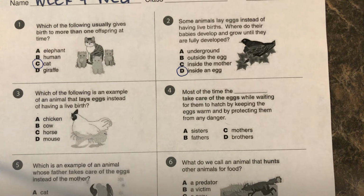Number 3, which of the following is an example of an animal that lays eggs instead of giving live birth? A, chicken, B, cow, C, horse, or D, mouse. So basically this is asking us which one of these animals is a bird rather than a mammal. Remember, mammals give live birth. Birds, reptiles, amphibians and fish lay eggs. So which one of these is not a mammal? The picture also gives us a hint. If you pick chicken, you are correct.